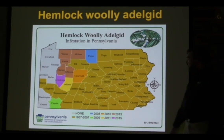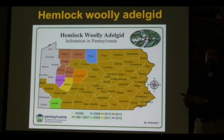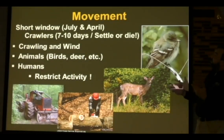But one interesting thing is usually you see counties added every year, but those couple years of cold winters, there was a skip. I think 2014, we didn't find any. So I'll talk more about the cold weather stuff. But next slide. So how do they move around?